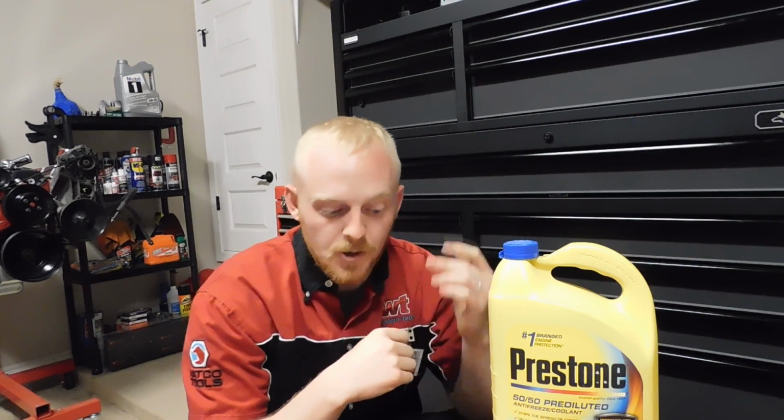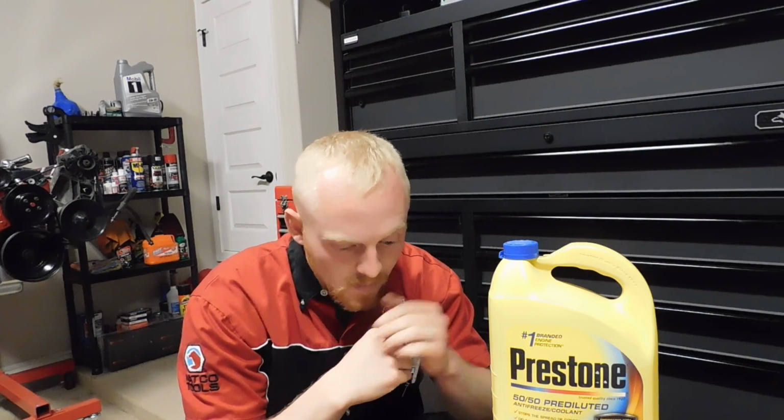Specific coolant has the correct inhibitors and usually lasts 100 to 150,000 miles. And that is for the vehicle specific coolant that you get. That stuff is good for much longer than a universal coolant like this one.